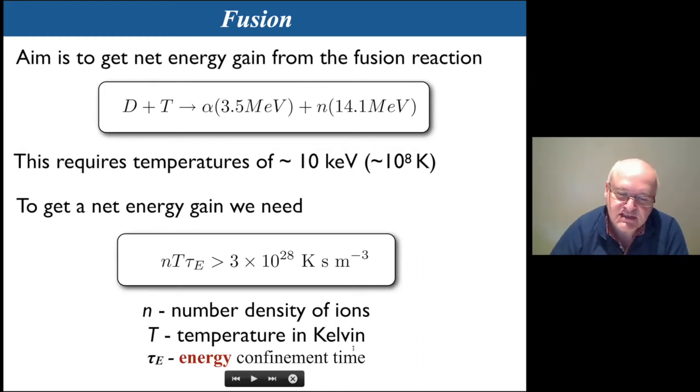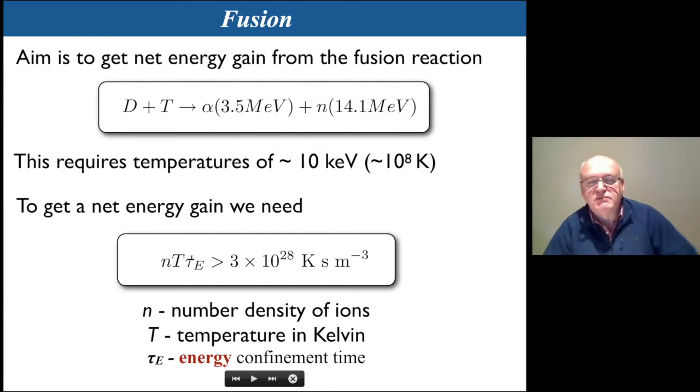That's the characteristic time scale that energy would leave the system if you stopped heating it or maintaining it, not the plasma confinement time. But we know what the temperature should be, so that's about 10^8 Kelvin. So this actually gives us a relation between number density and confinement time. And in tokamaks, the aim is to run with a low density and a long confinement time. In inertial confinement fusion, the aim is to run with a very high density and a very short energy confinement time.